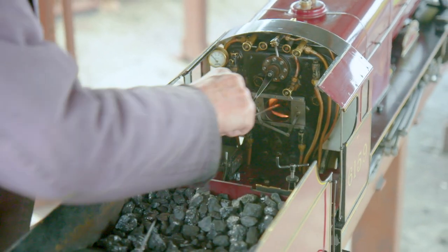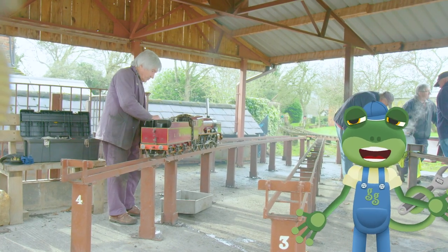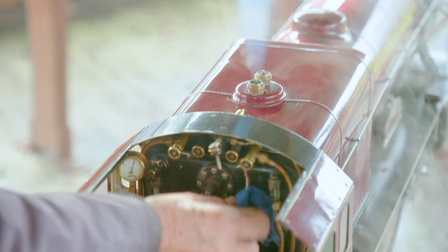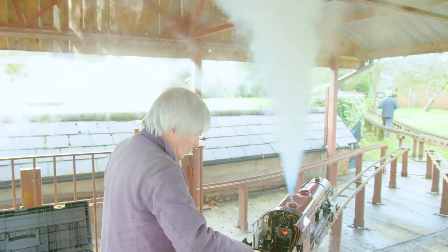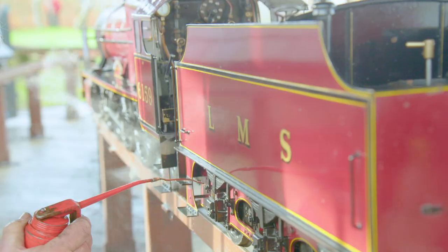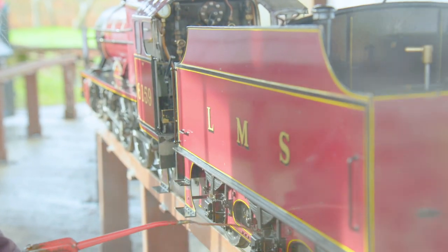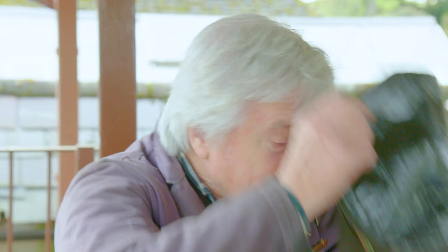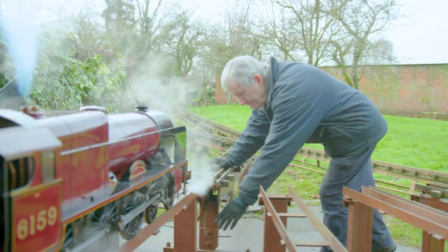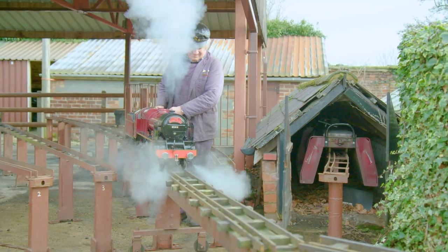As the fire heats the water in the boiler, the pressure builds up and has to escape somewhere. And whoa! There it goes! A quick oil around the parts and cylinders to keep everything moving smoothly, and we're ready to go! David's friend Paul swings the track over, and it's full steam ahead.